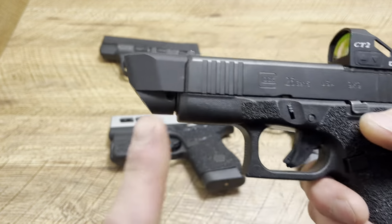Even if it's coming out to here, you're adding a 1/2 inch. And that may not seem like a lot, but once again, here we go. Holsters. What would you do for holsters in this case? Well, maybe this would fit a Glock 19 or a Glock 17 holster, probably a Glock 17 holster, but now you're adding all that length, an extra inch minimum, to your holster, and that's going to make you a little bit more uncomfortable.